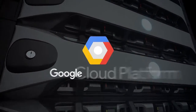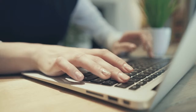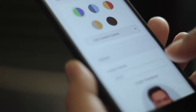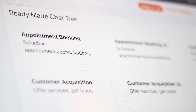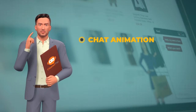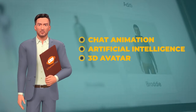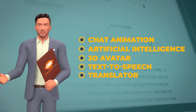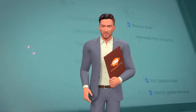ChatterPal runs on Google's super fast and secure cloud network. You can easily access it from any computer or mobile device on any browser. It's loaded with tons of features and capabilities that until now have only been available to companies with big budgets. You get the incredible power of chatbot automation, AI, our world-famous 3D avatar tech, as well as our cutting-edge text-to-speech and instant translation technologies, and a whole lot more, all in one easy-to-use app.